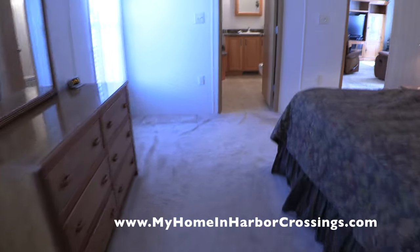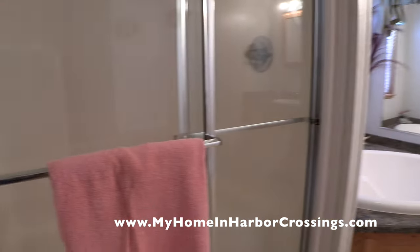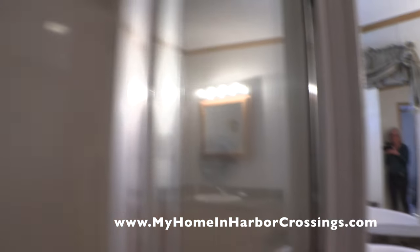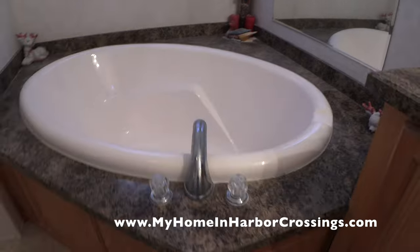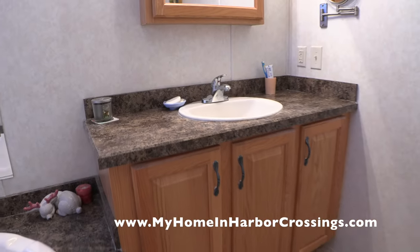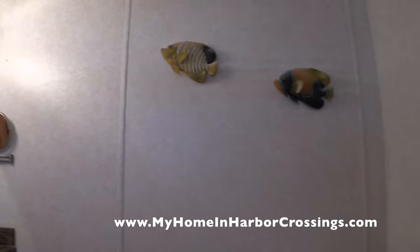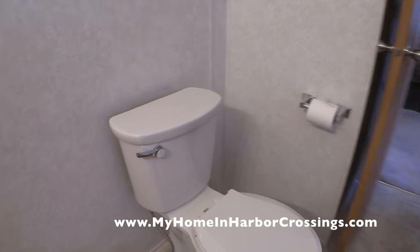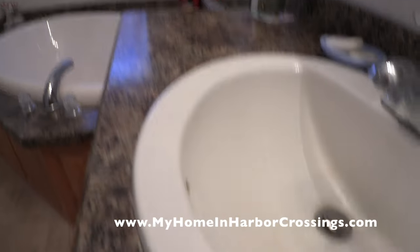Carpeting again. And then heading over to the master bedroom, bathroom. You've got this amazing shower stall. A little hard to focus when it's all white. Glass bypass doors and this garden tub. You've got a mirror on one side and a window on the other. Then you've got a longer than normal vanity sink. And your cosmetic box above, and your commode. What a great bathroom.